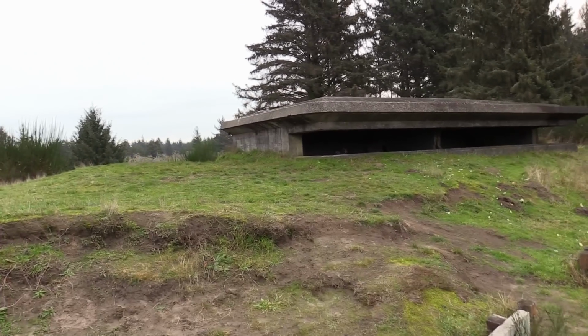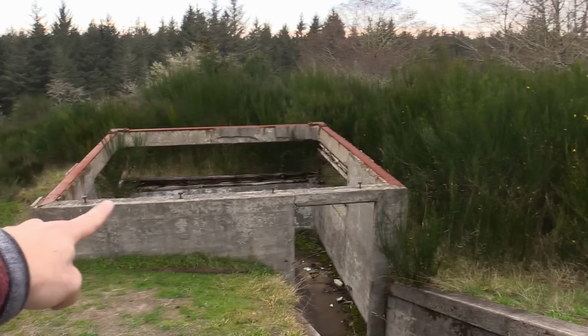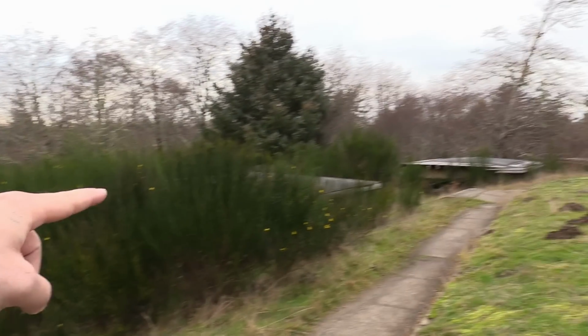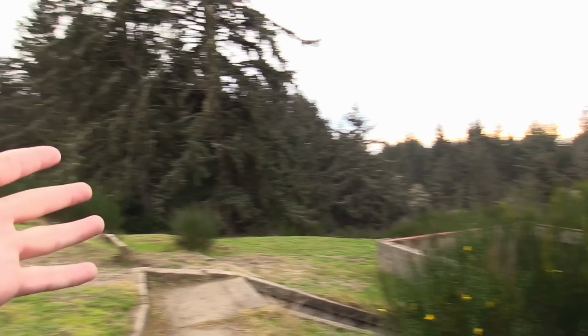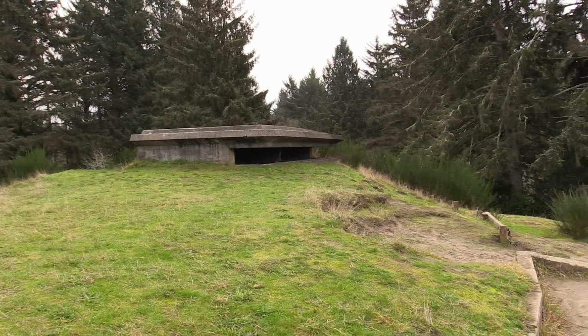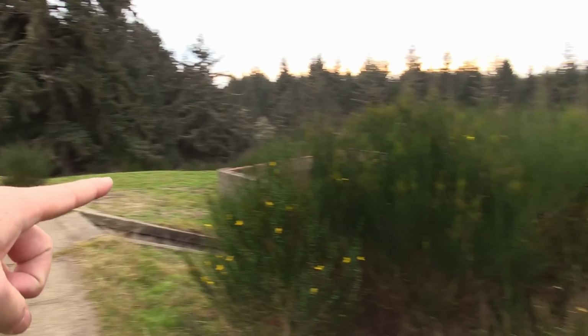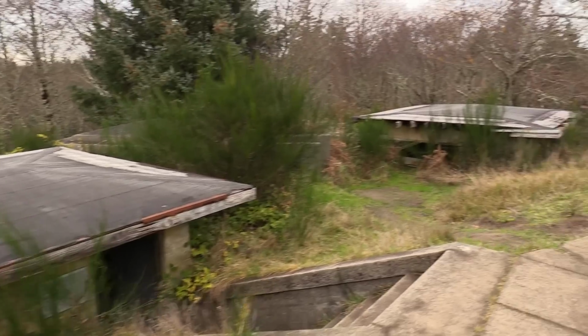This one's in great shape because the cement roof lasted a long time. These other ones here, this one the roof's gone, it was wood. These other ones, same thing, wooden roofs. The forest is really overgrown all the way around here. You can't see where the coastline is, but this must have been a really strategic point because all the way around this knob, we have these gun ports. All the way around.